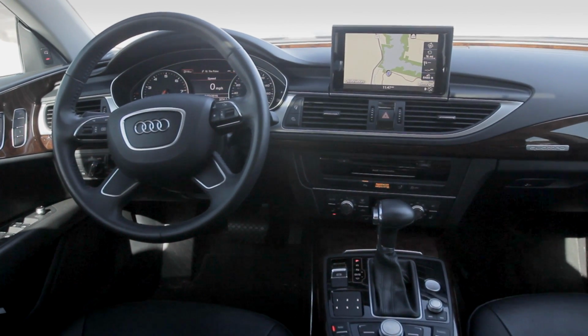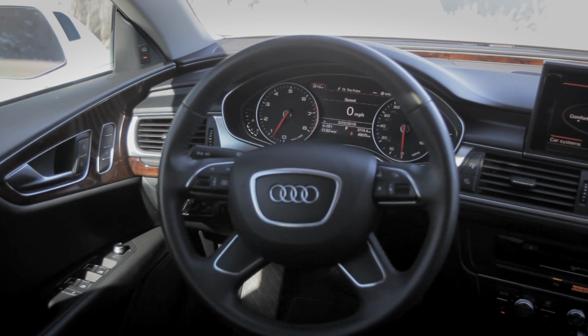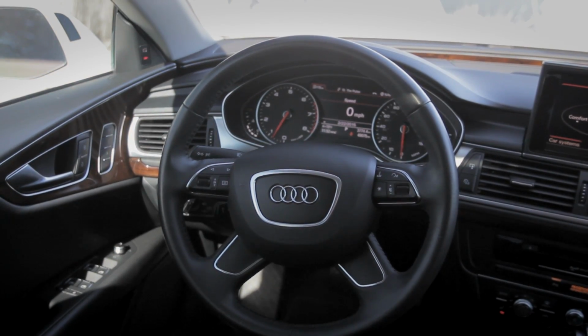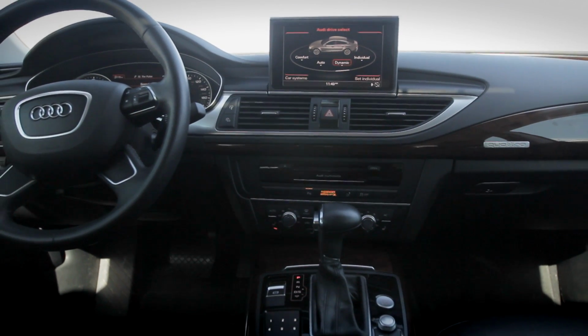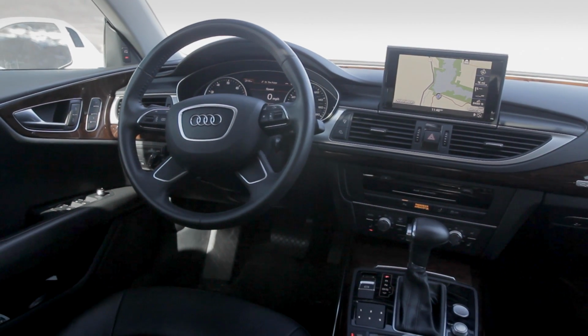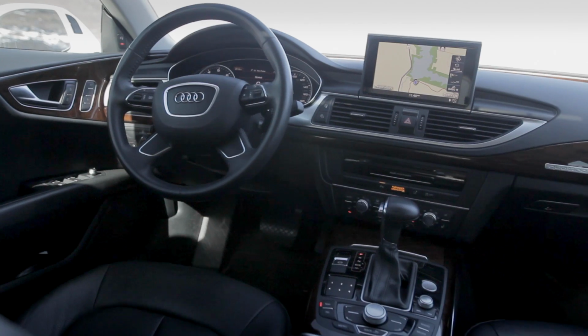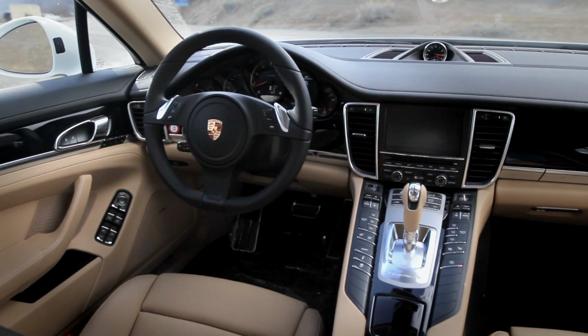Interior-wise, it's an Audi. I mean, there's not a lot to strike against it. I like the beveled feel, the layered feel of these gauges. That's incredibly cool. And of course, gauges and interface, it's all Audi's great MMI, and that's one of the best. However, it just seems a little bit Japanese in theme, kind of like what Honda and Acura is doing, some sharp corners. The Panamera's interior is far better.